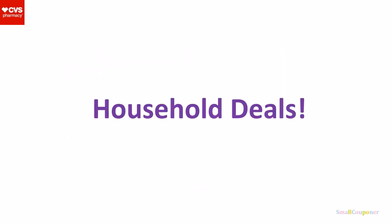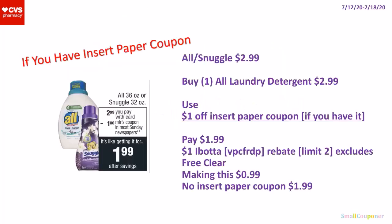Household deals. So if you have insert paper coupons, the All or Snuggle, they are $2.99. You'll buy one of the All laundry detergent. Make sure that it's not Free Clear because the Ibotta rebate excludes the Free Clear. So make sure it's other than Free Clear, like pick up the Oxy instead for $2.99. Use the $1 off insert coupon if you have it. You'll pay $1.99 and there is a $1 Ibotta rebate.